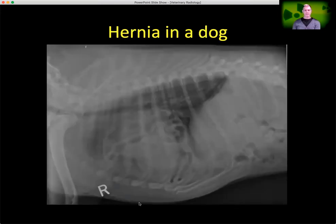Here's a dog, and this is the thorax, or the chest of the dog. The head is over here and the abdomen's over here. And what we normally would expect to see in the center would be the heart. But unfortunately, instead, we see all of these gas-filled tubes that are where the heart should be. This happens to be a hernia where the small intestine is actually herniated through the diaphragm and is now within the pericardium surrounding the heart. And we can identify that very easily on this radiograph.